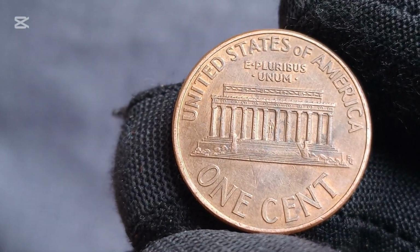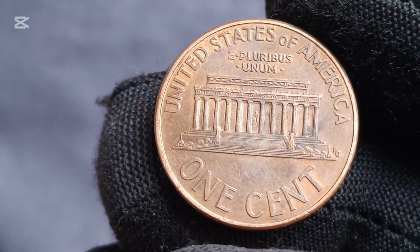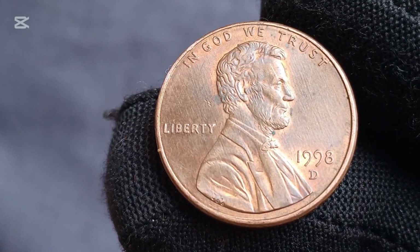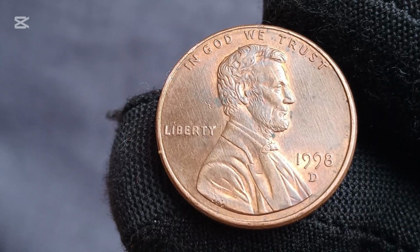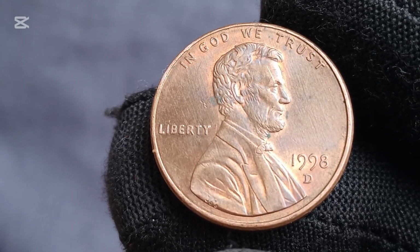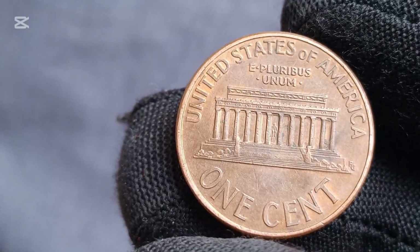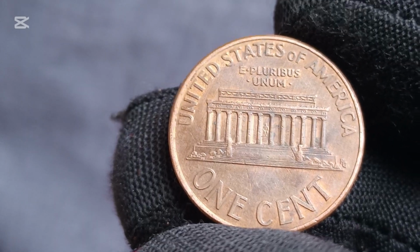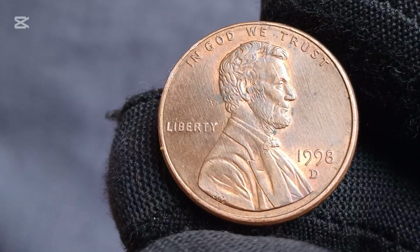In rare instances, the spacing between the letters A and M in America on the reverse of the coin is closer than usual, making it an extremely rare variety. If your 1998 D penny has a close AM, it could be worth thousands, or even hundreds of thousands, of dollars. Some pennies were struck on the wrong metal planchet or had issues such as missing letters, off-center strikes, or doubled mint marks. These defects are highly sought after by collectors.